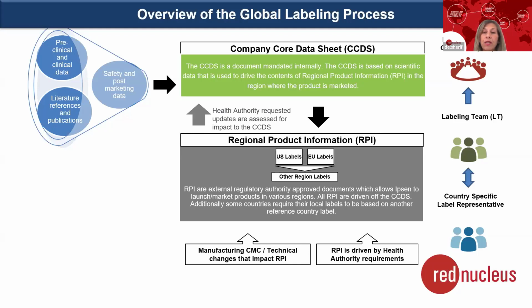That information is also being changed by pushing down from the CCDS, but also from information coming from the region specifically. Your health authorities in each of the countries are requiring certain changes or certain requirements that may not be required in other countries. Similarly, you may have manufacturing, CMC, or other technical changes that impact your regional product information that must be considered. All of that information needs to feed back up to your company core data sheet, at least as an assessment. You need to consider whether or not you're going to take those changes to your company core data sheet or make the decision that they actually don't impact it, but rather stay with just the region.